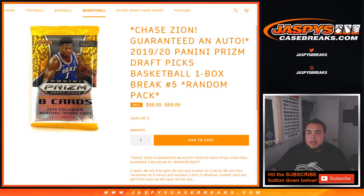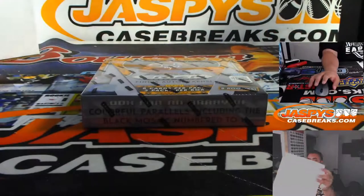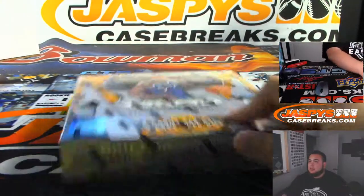We're actually a little behind schedule since we've done that big dual doubleheader case of Update Baseball. So this is going to be break number two of 1920 Panini Prizm Draft Picks Basketball One Box Break Random Pack. This is number two. Patrick actually sold out number two. Got all five spots, so this is going to be a little personal box. So here you go, Patrick.